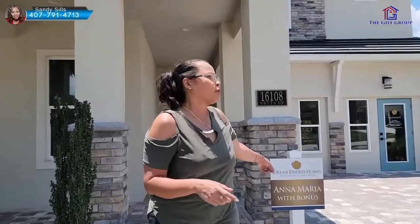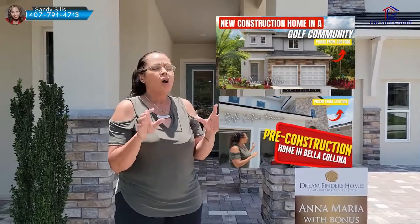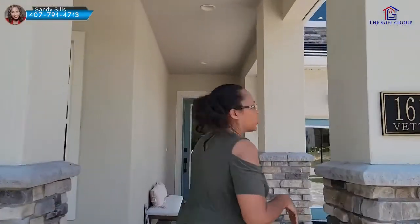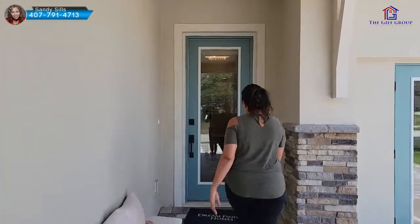We're going to be looking at the Anna Maria with bonus, but I'm also going to be doing a few other videos of a few other models here as well. We're also going to be looking at some of them that are under construction, so you have an idea of what's going on. So we're going to come in and let's go in the Anna Maria.